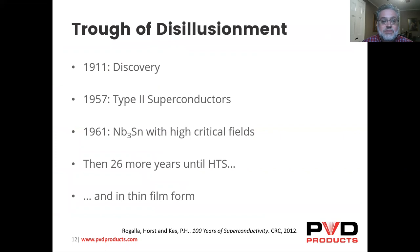1911 was the discovery of superconductivity. It took until 1957 for the discovery of type 2 superconductors, and then 1961 for the discovery of niobium tin, and shortly after that, the first commercial wires made from a superconductor. It took about 26 more years until HTS was discovered, and that in thin film form. And I think that final event there is really the trigger that led to the technology that we're going to see at the end of this talk. So it really took an entire generation to get to type 2 superconductors, and then another generation to get to HTS.